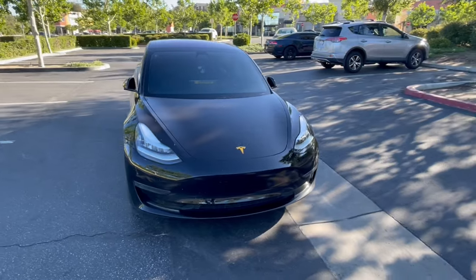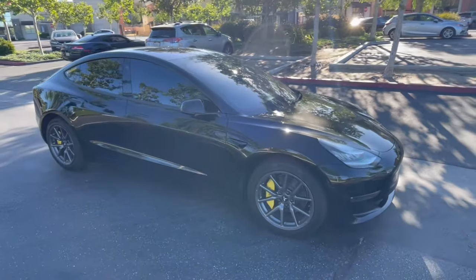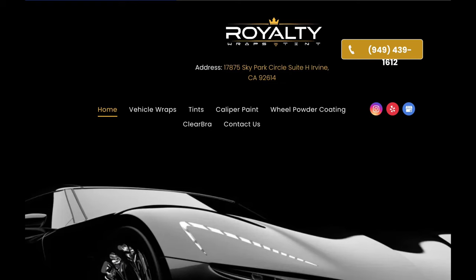I'm very excited because I'm getting a makeover. Well, not me, but my Model 3 is. I've had my Model 3 for almost 4 years now, and it's time to show her some love, some TLC. So I'm excited for this wrap. I'm heading down to Royalty Wraps in Irvine, California. Come join me for the ride.